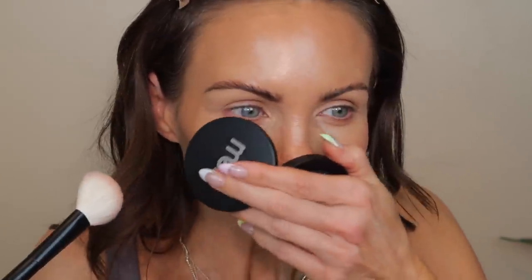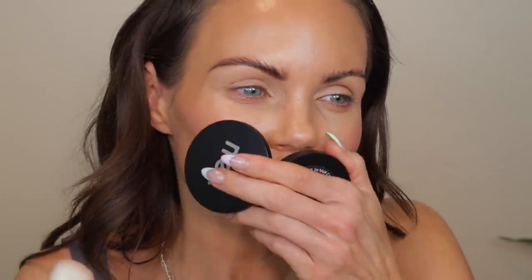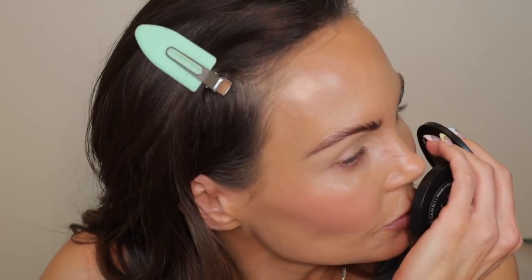Ooh, that's a pretty color. Ooh, I like that. Smells good too. It smells like, I can't think of what it smells like. It reminds me of like a Barbie doll or something, or a Cabbage Patch Kid. That's what it smells like. Do you guys remember Cabbage Patch Kids? I was a huge fan of them when I was a little girl. Oh my gosh, that's what it reminds me of.